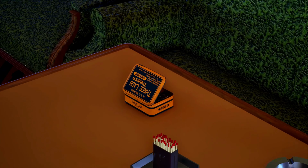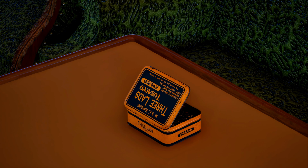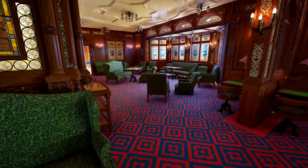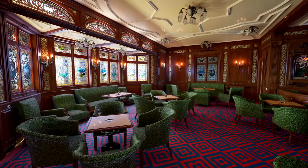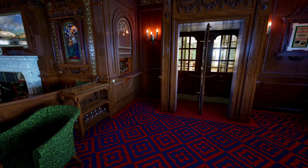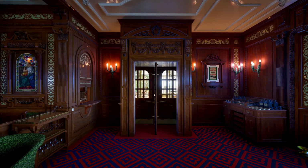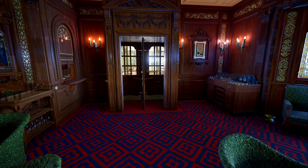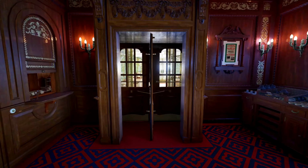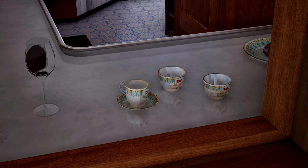What is that? Wait, let me turn my head upside down. Three Lads Tobacco England. Oh, so this is where you roll your own tobacco. Well, of course. It's 1912, Captain Cliff. Okay. Now, if this door actually spins around, I will buy the game on Steam when it releases, and that's a promise. But before we do that, there are teacups.